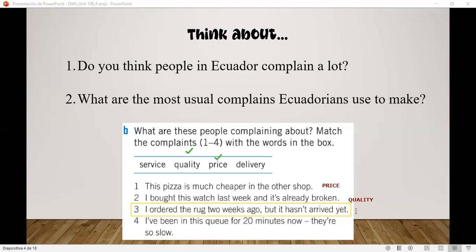Delivery, exactly, delivery. Esta es una de las palabras que ya se ha vuelto parte de nuestro vocabulario en español, ¿sí? Se ha españolizado, podemos decir. Sí, con la pandemia ahora escuchamos mucho la palabra delivery, que hace referencia a las entregas, ¿no? Entregas a domicilio. So, I ordered the rug 2 weeks ago, but it hasn't arrived yet. Sí, pedí una alfombra hace dos semanas, pero aún no ha llegado. Let's continue with number four.